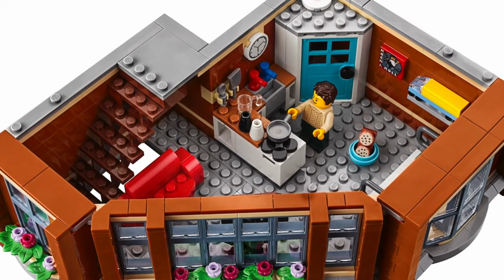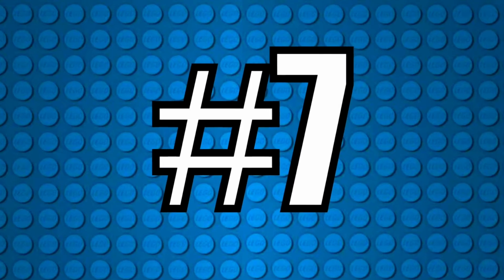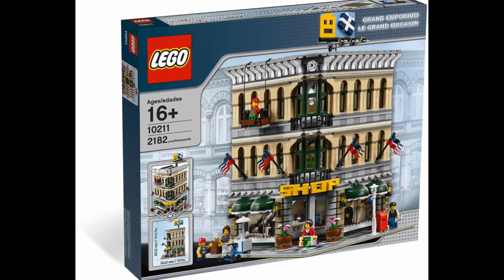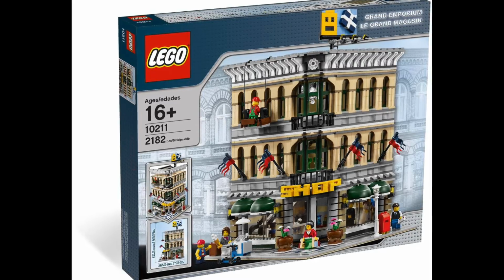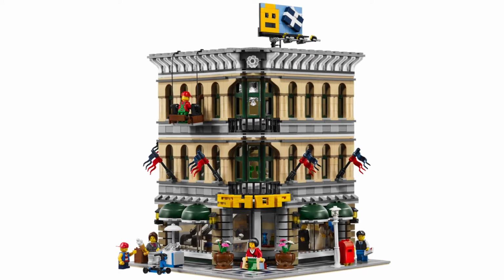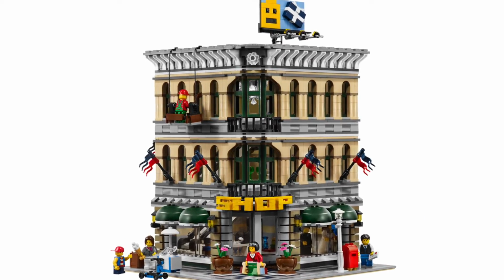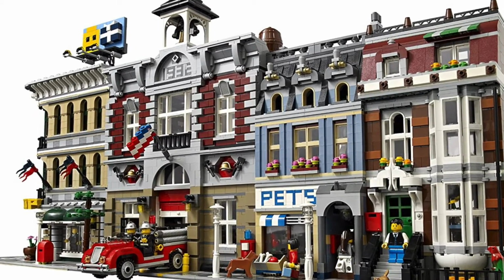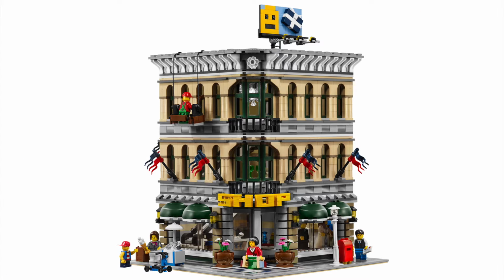At number 7, we have the Grand Emporium from 2010. Now, while this is not the most exciting looking building from the exterior, like it looks good, cool architecture, and really symmetrical, but ultimately I think it tends to blend into the background, which is not a bad thing for this set. That is because I feel like you could have many of these in your city by maybe removing the flags, billboard, and shop sign, and you could just have this as a base building throughout.